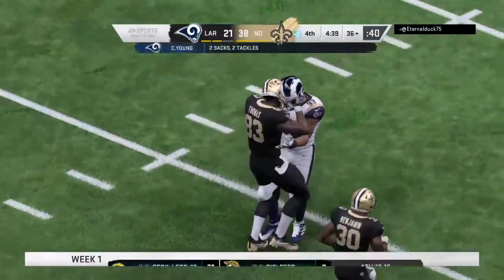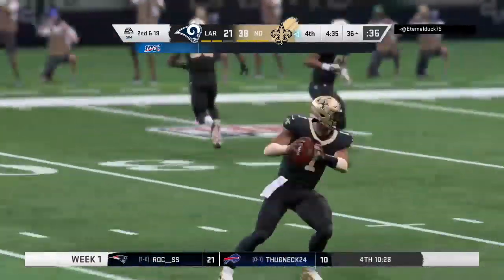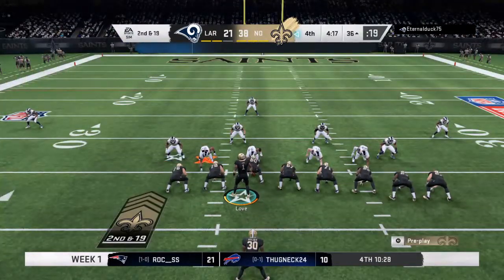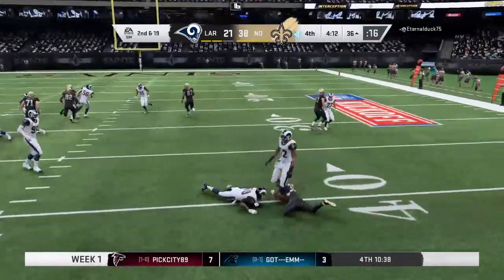Under pressure, and down he goes. They sack him back at the 36. Great job defensively. I think he was trying to go through his progressions, find someone to get rid of the football. Before he knew it, he was on his back. So that just brings us right back to what you said in the beginning. A great job defensively. Nowhere to go with the football. That led to the sack.